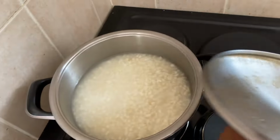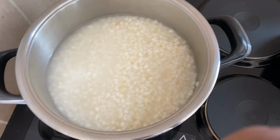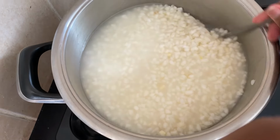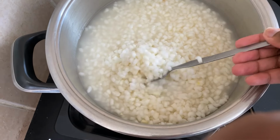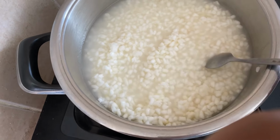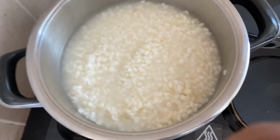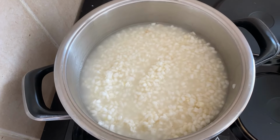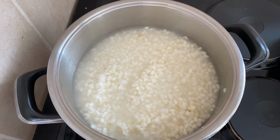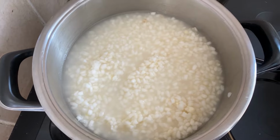Okay guys, quick update. This is the samp after I think about 40 minutes. It's just so clean. But it is getting softer. Yeah, I love it. And my soul is good.